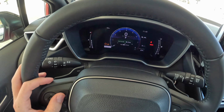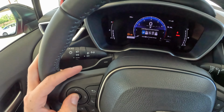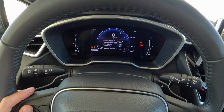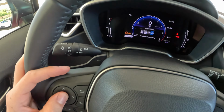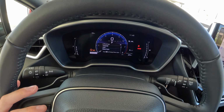And then I bet if we went down here to this gear icon and held OK, we'd see even more settings, being able to adjust when and how you get alerted for a lot of the safety systems. Oh, here we go. And then there's your meter settings. Let's open those. Languages for these meters: English, Spanish, and French. What units you want displaying up there.